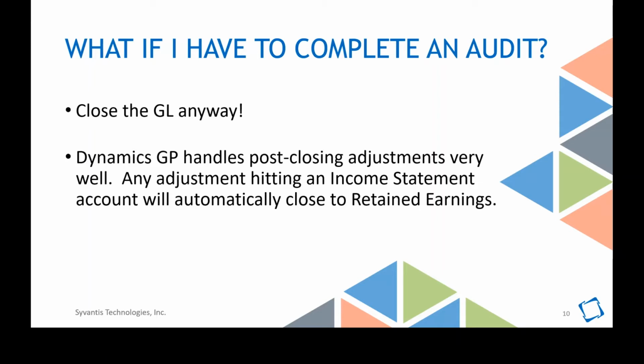GP works really well. It handles it very well. It takes any adjustment that hits the P&L and automatically closes it to retained earnings. So the way it works is, let's say it's January 10th, I close GL. January 15th, I realize, oh crap, I've got to accrue a travel expense. So I'm going to go ahead and accrue that. I've got to debit my expense.